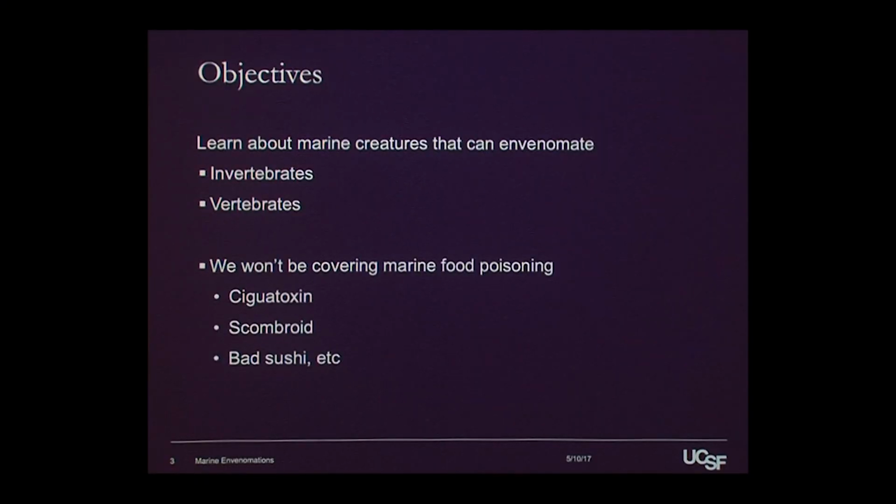Objectives. We want to learn about marine creatures that can envenomate. There is a difference between envenomation and just mechanical trauma, right? An envenomation requires a toxin to be present. So the things that we're going to talk about contain a toxin. And we're going to divide it up into the invertebrates, and then we're going to talk about the vertebrates.